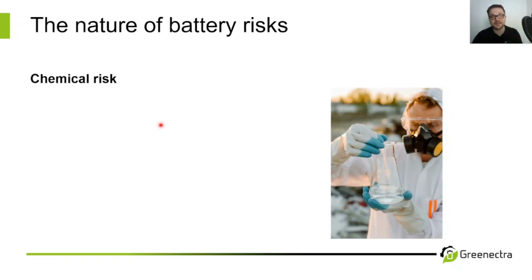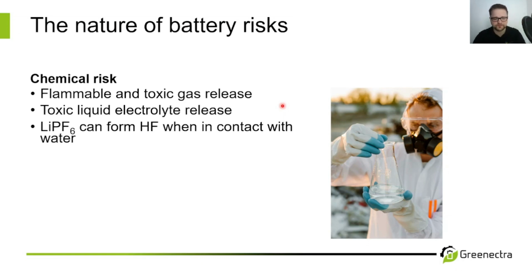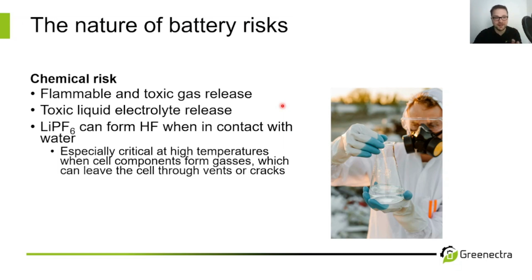The third risk, that is the chemical risk. Lithium-ion batteries can release flammable and toxic gases. The electrolyte does not necessarily vent as a gas out of the battery. It can also be released as a liquid. The most typical conducting salt for electrolytes, that is lithium hexafluorophosphate, can form HF, hydrofluoric acid, when in contact with water. And hydrofluoric acid is a pretty nasty acid.